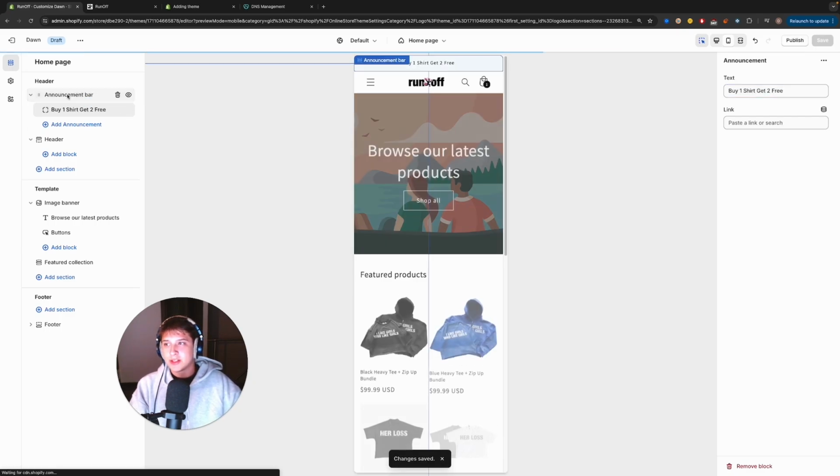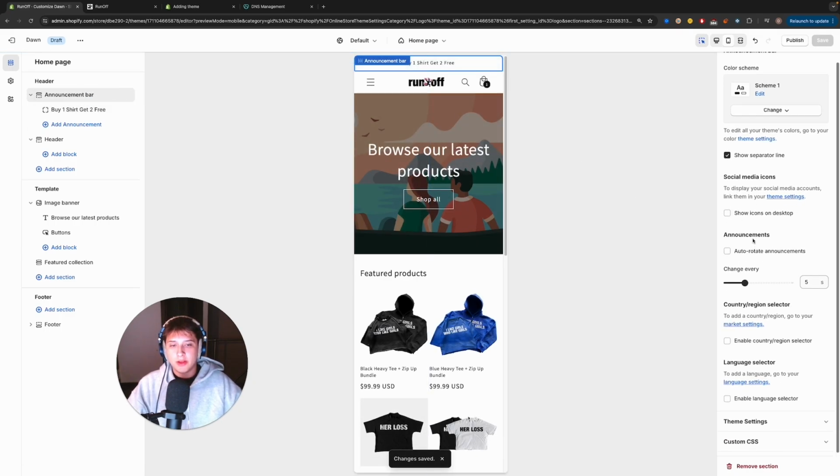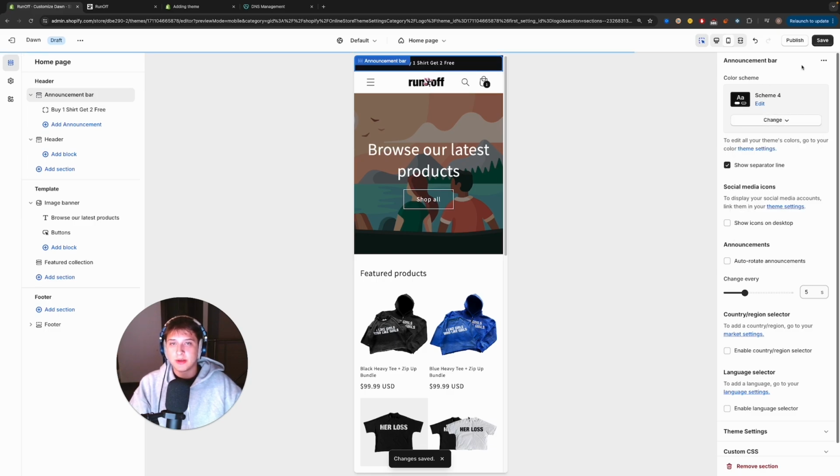Save. And now to make it stand out a little bit more, click on announcement bar right here, and then you can change the color scheme, change it to color scheme 4, and now it's going to be black and stand out compared to the rest of the site.